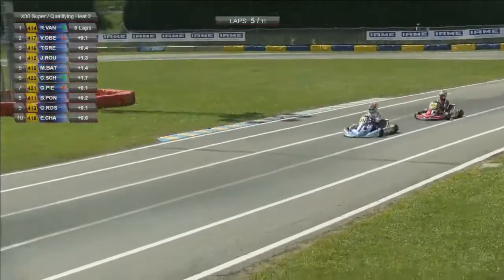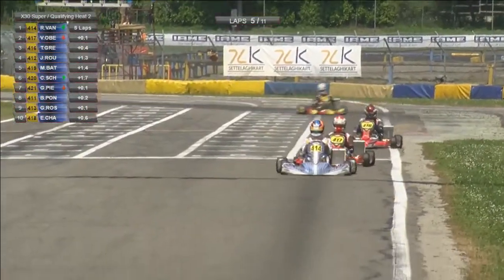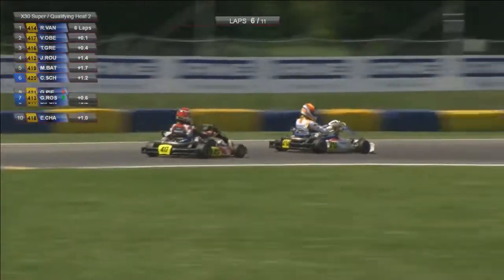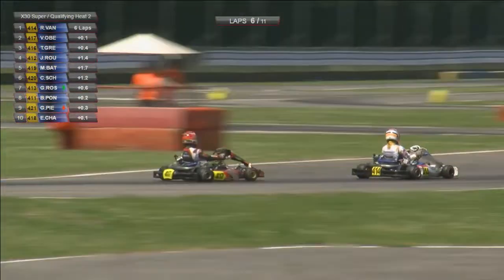Yeah, it's very unexpected, but we kind of should expect that from Rinus van Kalmthout, because he's kind of a man who does that quite a lot. With a very clean move, he gets himself back up into the lead of the race. Let's see if Victor Oberg can respond as quickly as possible. He's still tied to the back of that man in the lead of the race then as they work their way through turns 3 and 4.